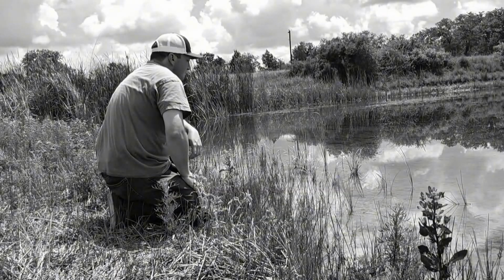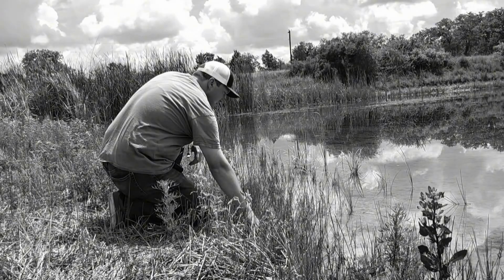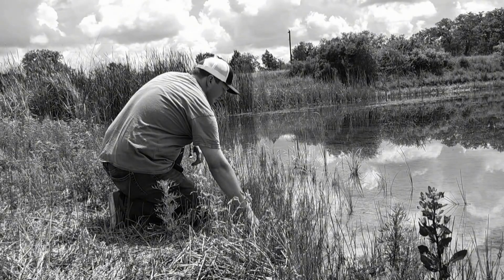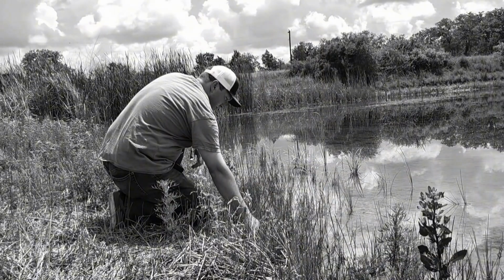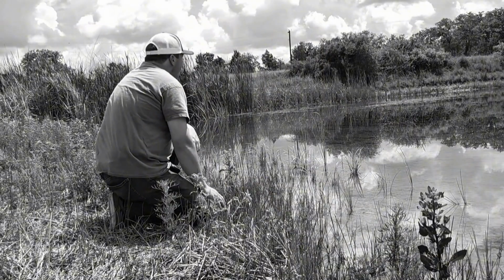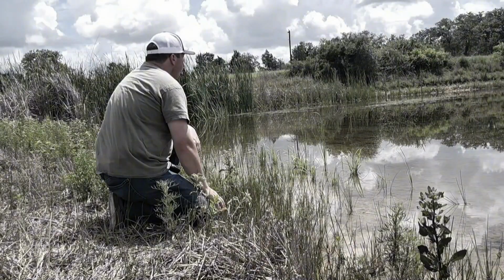I spent every summer as a kid at this pond, and then I just let it die. Life got busy. I focused on other things. But now it's time to change that. It's time to give back.